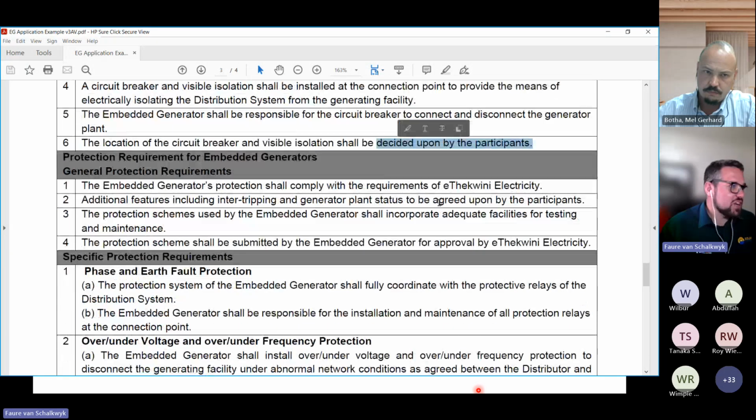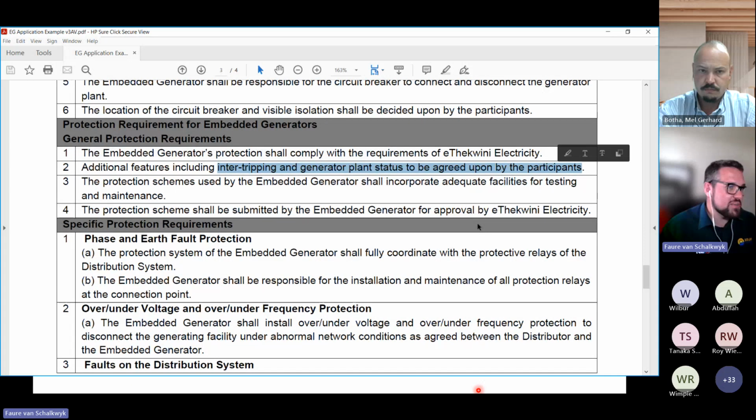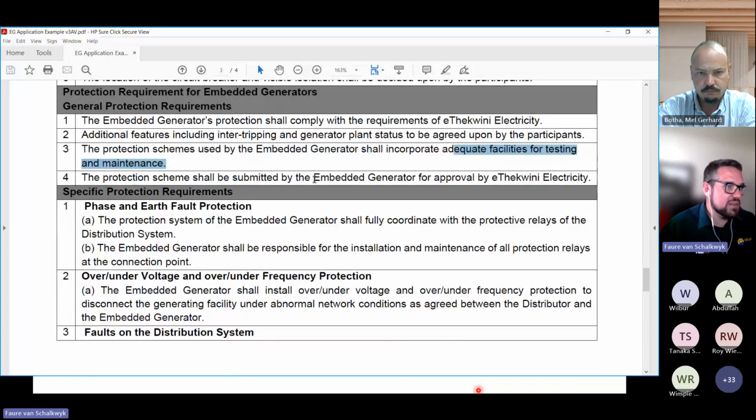If we look at the protection requirements, so the protection shall comply with the requirements of the utility. Additional features including intertripping or generator plant status to be agreed upon by the parties. Protection schemes used by the generator shall incorporate adequate facilities on testing and maintenance, so not just having it installed, but checking it on a regular basis. And the protection scheme shall be submitted by the generator for the approval by the utility.